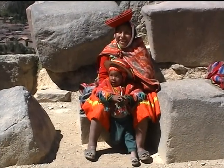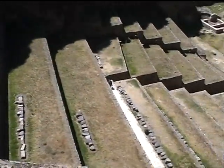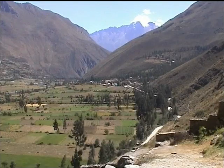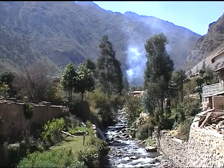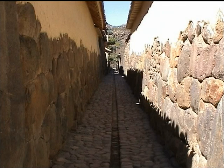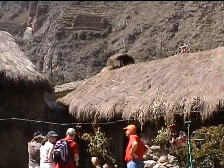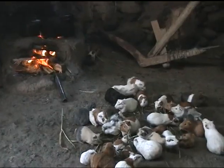The terraces have different microclimates, so different crops could grow on different levels. Potatoes on the top, sweet corn in the middle, and coca at the bottom. The stone for the terraces was quarried from the far hillside and dragged across the valley floor. In the town, the houses are built on the Inca ruins, but one Inca house survives intact. It's built around a small courtyard, and the guinea pigs live inside with the family.